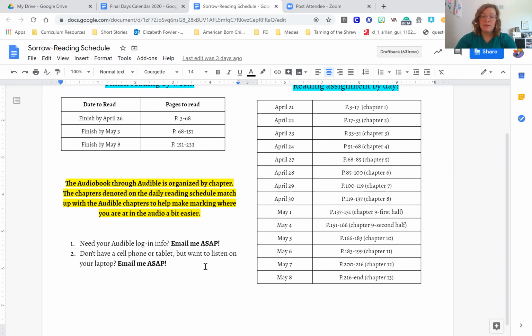Now, a couple of things here. If you need your Audible login information, you need to email me as soon as possible. I have your Audible login information for every single one of you. I strongly encourage you to use the audiobook to help you consume this literature.